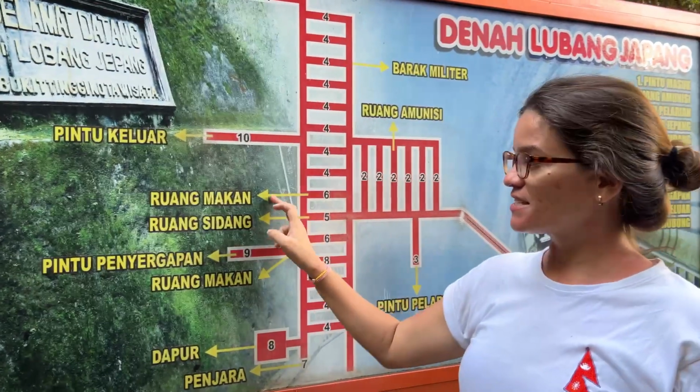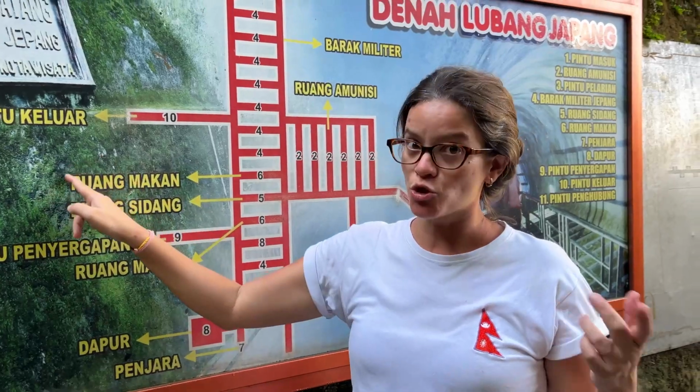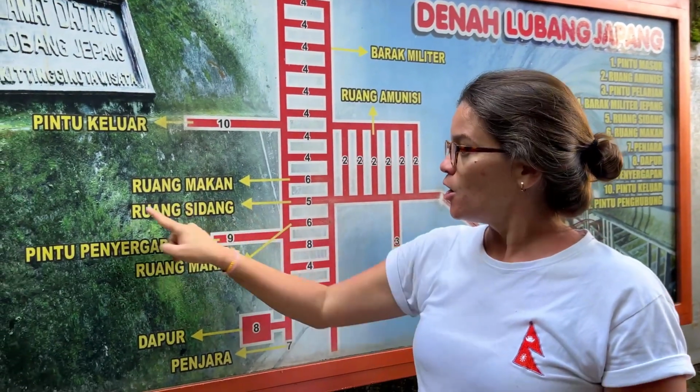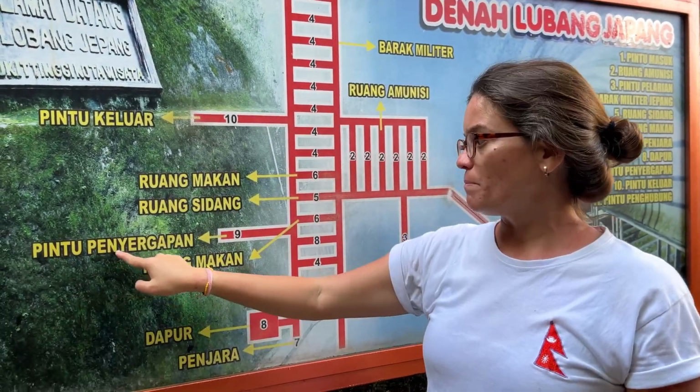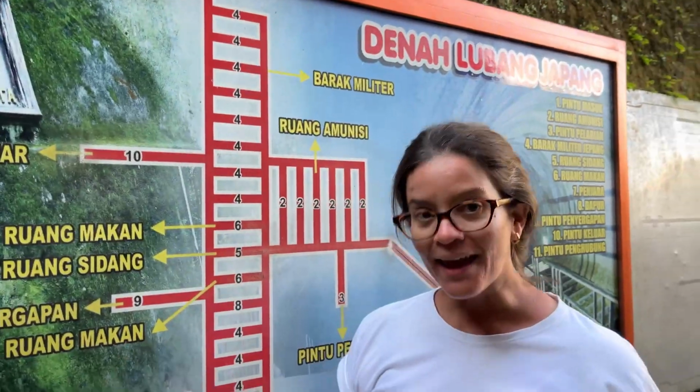Ruang Makan. It's number 6. Makan means food. So I guess this is the storage of the food. Number 6 means where they used to eat. Nasi goreng, indomie. No, is that Japanese? They are Japanese. They don't know what nasi goreng is.